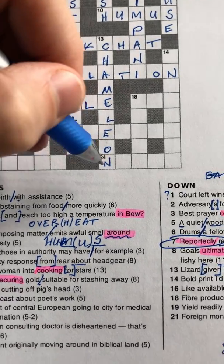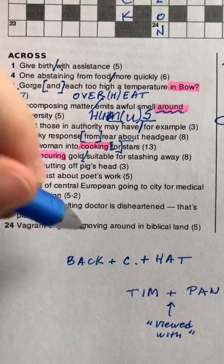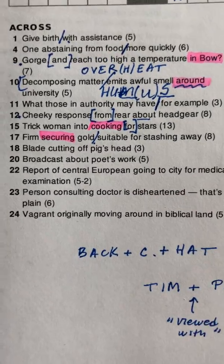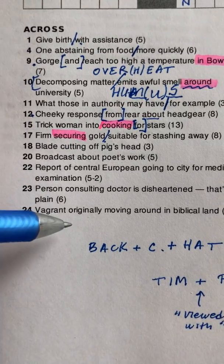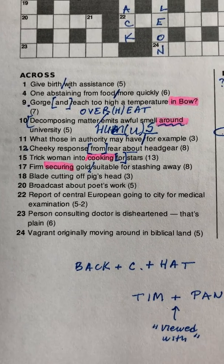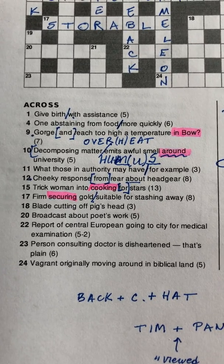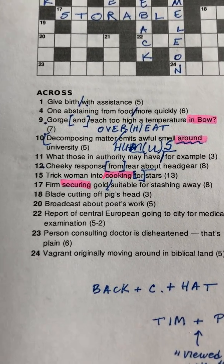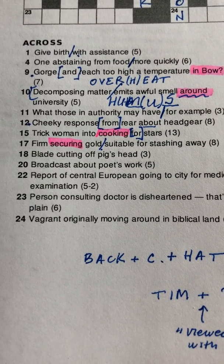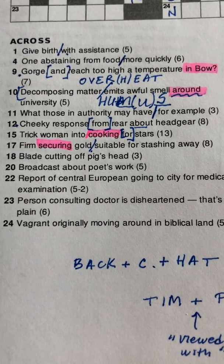Moving right along. How about this N here, 24 across. Vagrant originally moving. So now this is great. Oh my God, love this puzzle for this beginner video, because here we have again originally. Now, the origin of a word is its first letter. So something taken originally could mean the first letter. But if you present something originally or novel, you present it in a new fashion, that could also indicate an anagram. Moving around could also indicate an anagram.